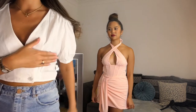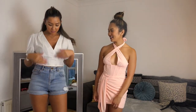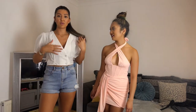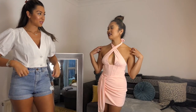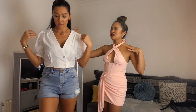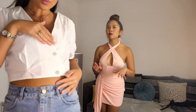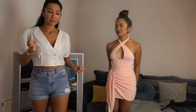I'm not vibing with this top, to be fair. Really? No, it's uncomfortable. I keep looking down at my boobs. I feel like they're falling out. I'm not loving the material. Wow, I like that top. I like the sleeves. I like the fact that it's looking casual, but it's got the little diamante button, so it makes it a little bit more. Can you see them?